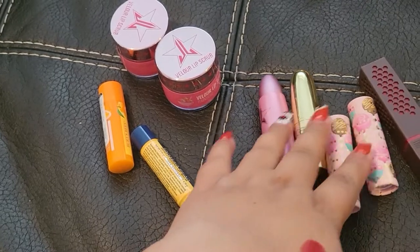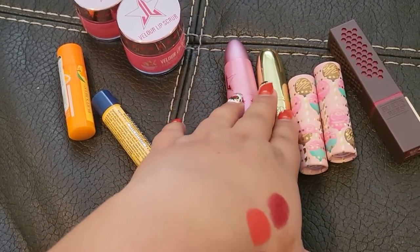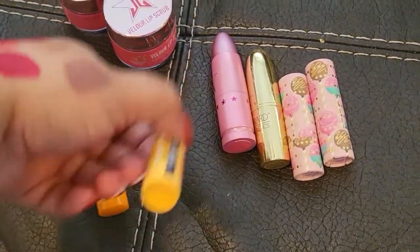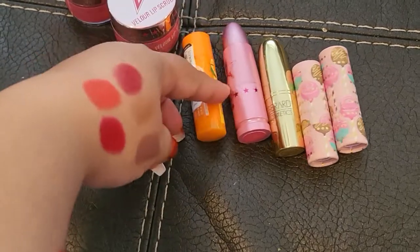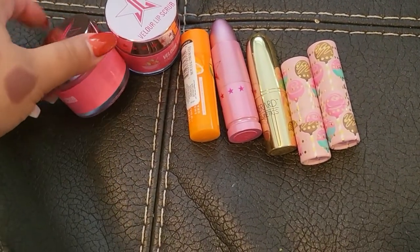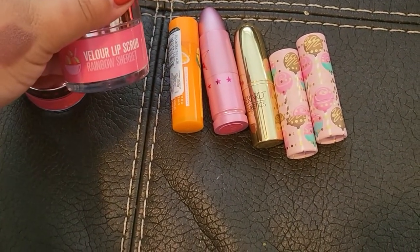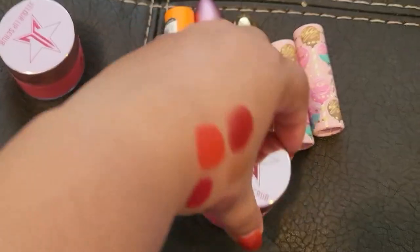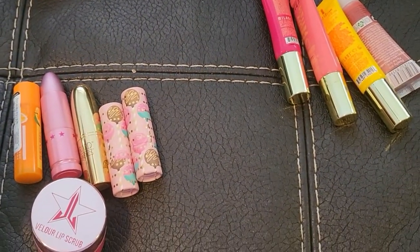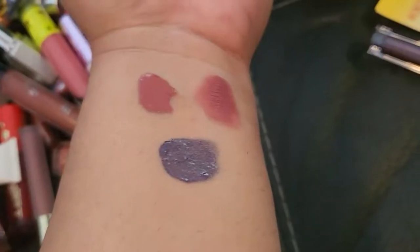Okay, so from this, I did swatch some of them over here in my hand. So I'm going to keep both of the Beauty Bakery. I'm going to keep this one from Jero Cosmetics. This can go. This one can also go. I'm gonna keep that one because it's not open. And from these two, I actually like both of them, but I think I'm just gonna keep this one, the rainbow sherbet, and let that one go.